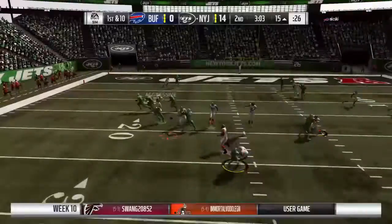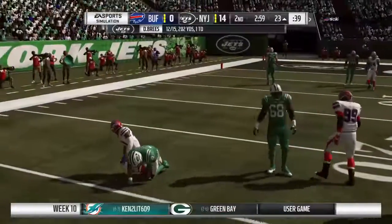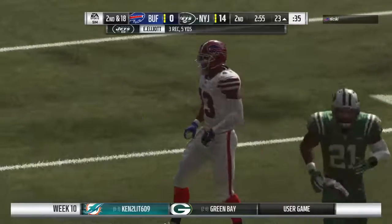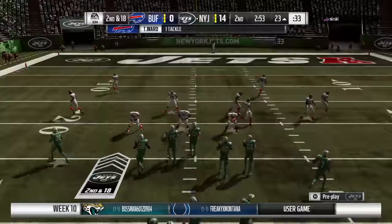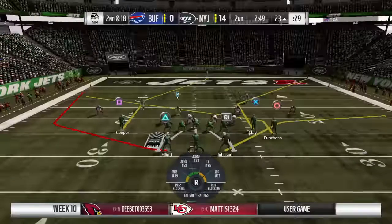Into the red zone, it's Breeze. They'll set up the screen to Elliott. And he will lose yardage here back at the 23-yard line. It's a loss of 8 there on the 1st down play. So they had the big loss on that 1st down pass play and are facing a 2nd and long.